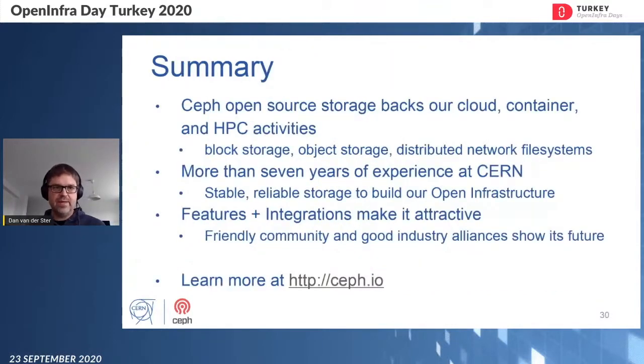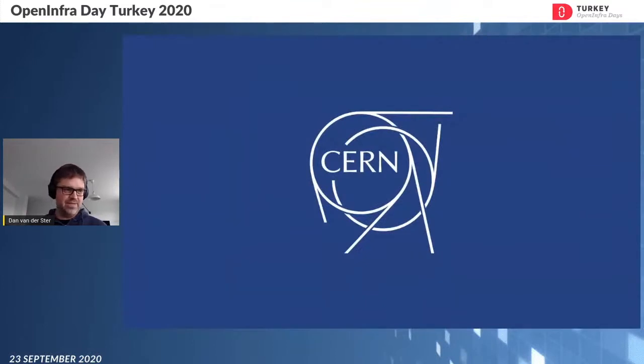In summary, I can say that Ceph, the open source storage system, is backing our cloud, container, and HPC activities with block storage, object storage, and distributed network file systems. We have more than 7 years of experience, and it's been proven to be a stable, reliable storage for our open infrastructure. Its features and its integrations make it attractive, and the friendly community and good industry alliances also show its future. So then you can, of course, find more at ceph.io. And that's the end of my talk, so I'll be happy to answer any questions.